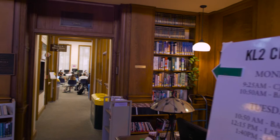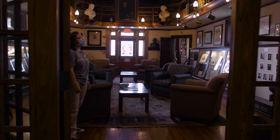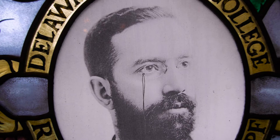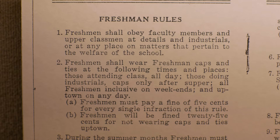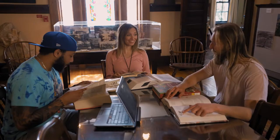And then we also have our memorial room, which is a beautiful historical outlook on our whole campus. So it started as the National Farm School in 1896, founded by Rabbi Joseph Kropskoff. And it helped future farmers of America learn experiential learning, learning on the farms as well as the labs, as well as the classroom. So they actually have freshman rules here. From 1937, they had the freshman tie. Very fascinating how times have changed. And another great place to kind of relax in between classes.